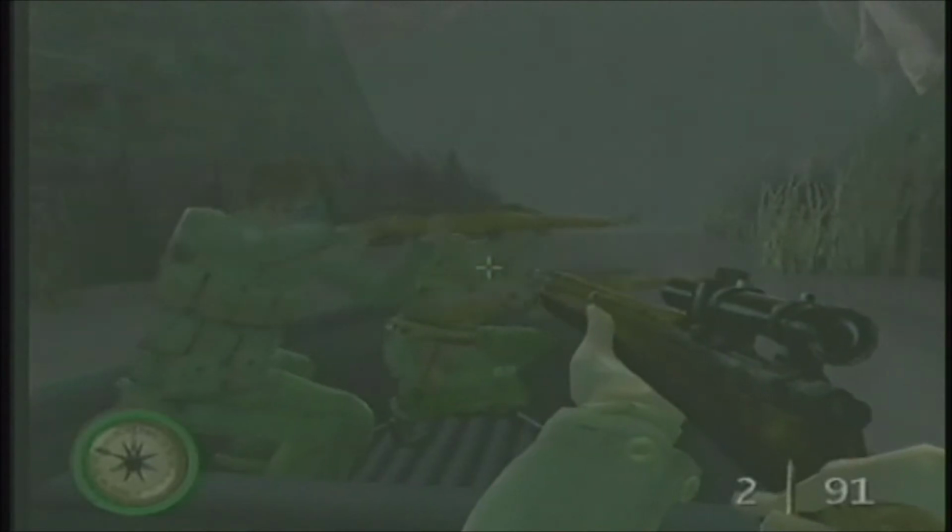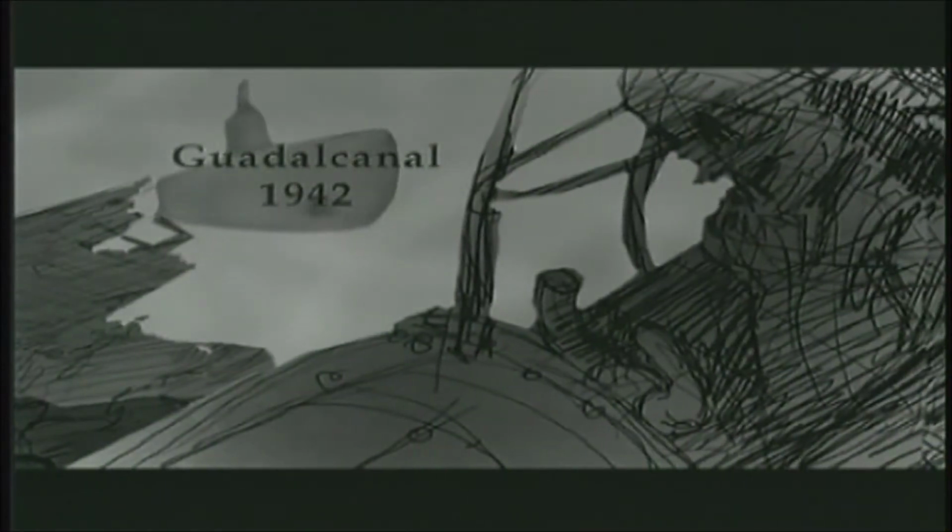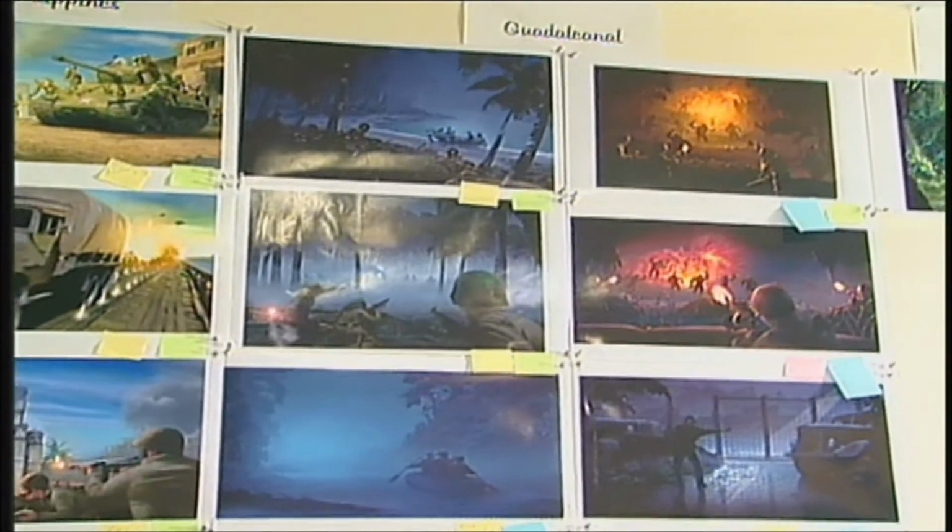Going through Guadalcanal, we're not going to give the player muddy socks and gangrene and malaria, right? But they try to fill us in on the feel of what's the historical significance of holding on to that island and the airstrip and the airfield.